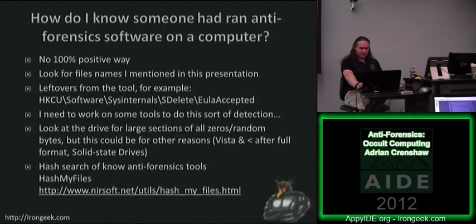Now, how do you know if someone has run anti-forensic software on a computer? Well, there's no way to really necessarily know. You can look for file names, as I mentioned before. Also, in the case of SDelete, it actually writes stuff into the registry when you accept the end-user license agreement. I need to work on some tools to actually detect this sort of thing.